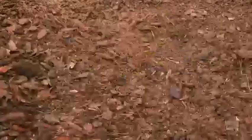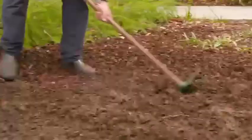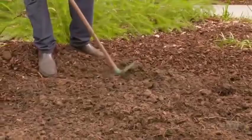Making furrows with this hoe breaks up the soil and will ensure good contact between the seeds and the soil, which is needed for germination.